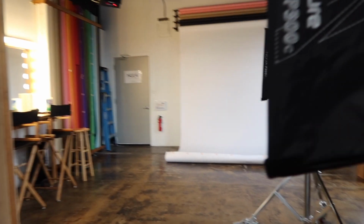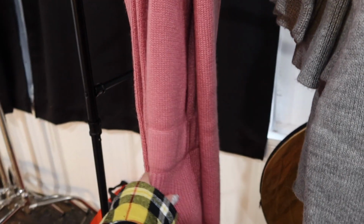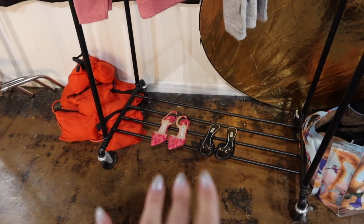So these are the pieces. You'll see them on her, but they're two-piece sweaters and they fold down on your waist, and then the top also folds down, so it's like off the shoulder. I don't know if you can tell. So like this would all fold down. It's so cute. I have it in pink and gray, and then got the little shoes, and Juliet also brought some sunglasses that we could use. It's gonna be a really quick shoot, probably less than 2 hours, maybe 2 hours max. So excited.